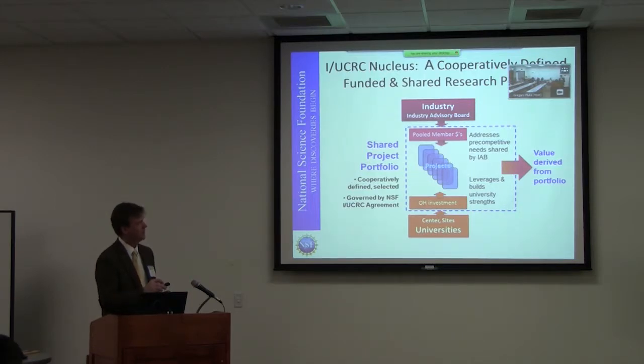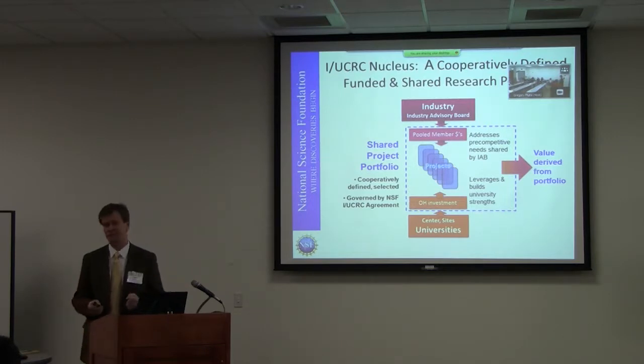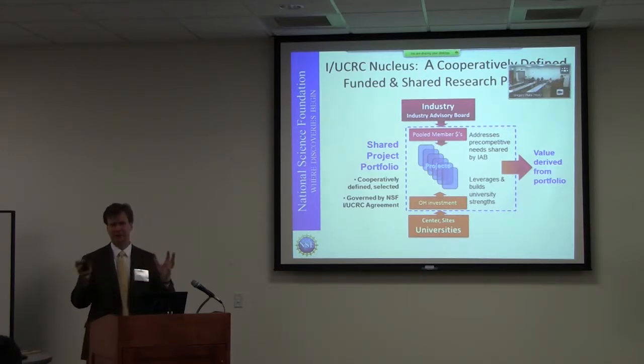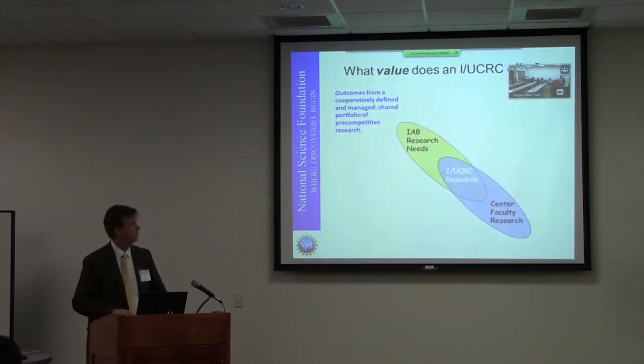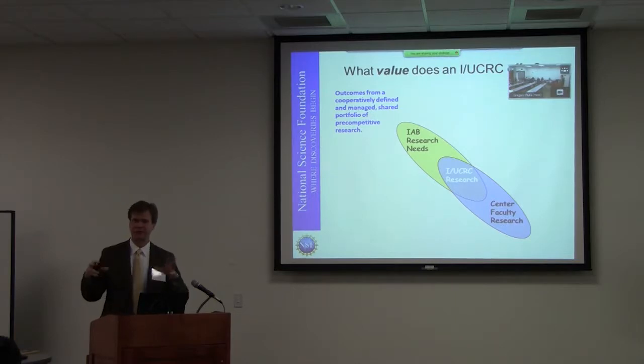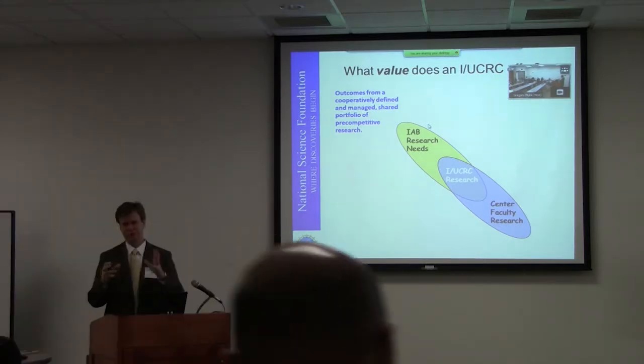And the membership, by virtue of the fact that they bought in and they're sitting here, see value from a pre-competitive perspective amongst those projects that are being done. So all value is being derived from that portfolio by all of the members of the center. So what's the value that gets derived from these centers? Well, it's really, as is shown up here in blue, the outcomes that come from a cooperatively selected and managed portfolio of pre-competitive research. So the discussions that the IAB undergoes, and the selection of these projects, the light forum presentations, and we'll talk a little more about this.